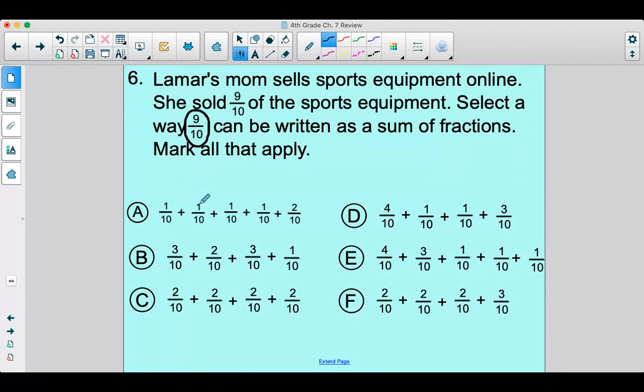1/10 plus 1/10 is 2/10, plus another 10th is 3/10, plus another 10th is 4/10, plus 2 more tenths is 6/10. So that is not an answer. Then over here we've got 3 plus 2 plus 3 plus 1/10. So 3, 4, 5, 6, 7, 8, 9. So that would make 9/10. This is an answer. 2, 4, 6, 8/10. Not an answer. 4, 5, 6, 7, 8, 9/10.